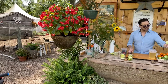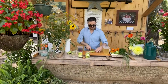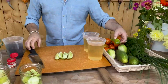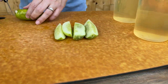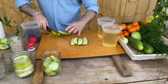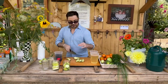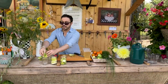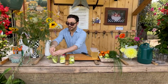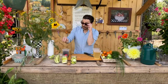So here's a good one. I'm just gonna cut it into quarters, just like that. And trust me, these are way better than any pickle you're gonna find in the store. And these just get layered in just like this. And now we can start adding some flavor.